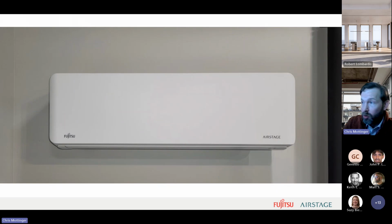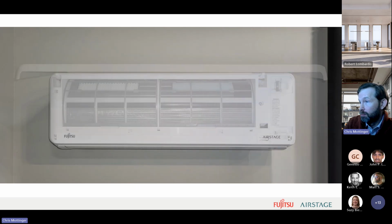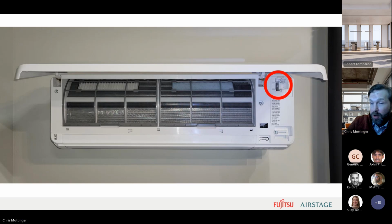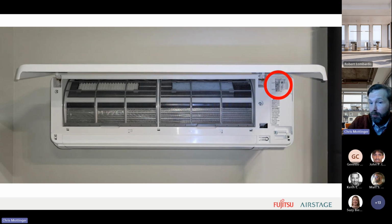This is what those wall-mounted units look like. This is the sleek, clean look of our new wall-mounted systems. Again, if you flip open the front cover, there is your Wi-Fi slot, just like in our previous generation's products. Nothing has really changed on that side there. Makes it very easy for installing Wi-Fi.